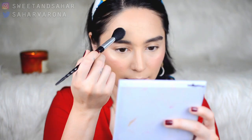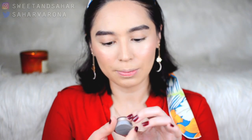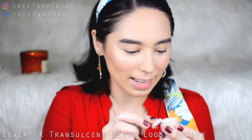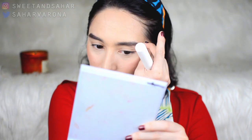I just put some on the tip of my nose, on my cupid's bow, and then just a little bit on the forehead, not too much. Oh wait, we didn't set our under eyes, so it's a little bit settling into my fine lines, but super tiny bit. This is the Cover FX translucent light powder, and I have it in the mini travel size. I do really like this powder because it doesn't look too drying.